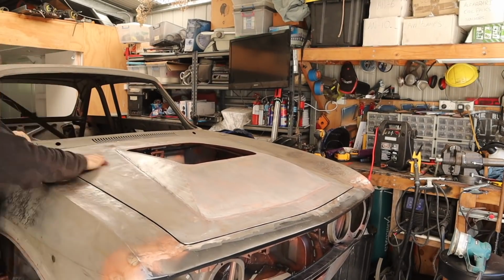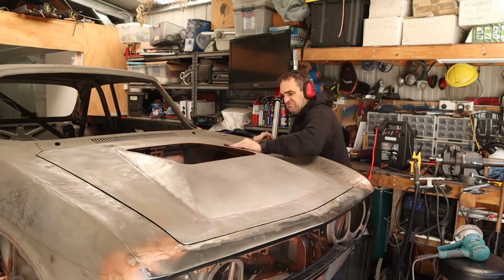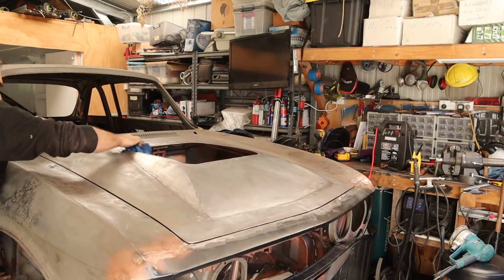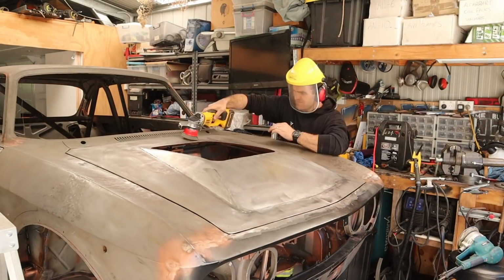So I start with a DA sander, removing all the weld through primer with 80 grit, and then I'm going back now with some red Scotch-Brite, just roughing everything up. And finally, I'm going to tackle it with the wire wheel and the grinder just to make sure I've got nice shiny bare metal.